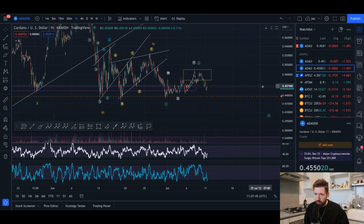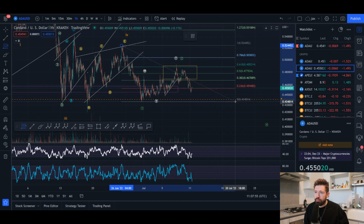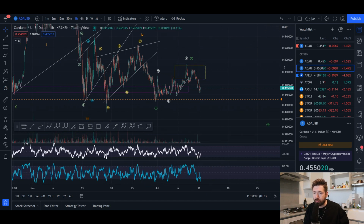So we looked at this yellow box. Look at this, guys. Look at this absolutely perfect rejection off our target area. We took a fib retracement from the top of wave one down to the bottom, and we're looking at a rejection between the 0.382 and the 0.618. We perfectly got rejected off the 0.618, which is classic of a wave two pullback. We put in a WXY correction.